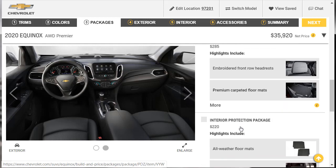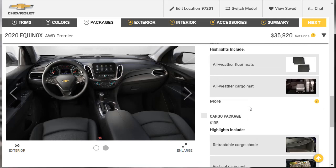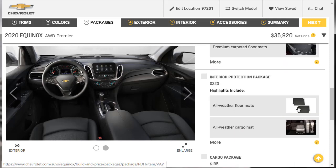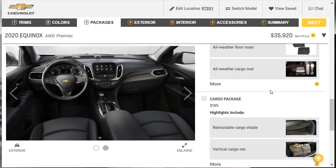I do like the interior protection package, the all-weather mats. I wish they had the whole package that bundled the whole thing together, but that's how they nickel and dime you, right? Because really, I do want the carpeted floor mats, and I do want the all-weather mats, and yeah, that's going to cost somewhere around $600-ish bucks, but I don't want to really bundle in the embroidered headrest, so I'm going to just skip that. See if I can pick that up a la carte somewhere.